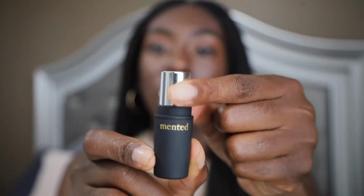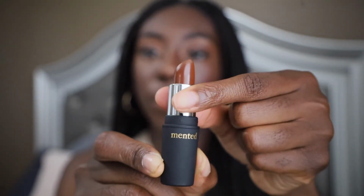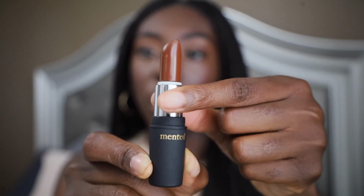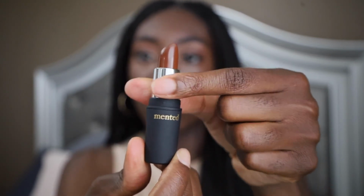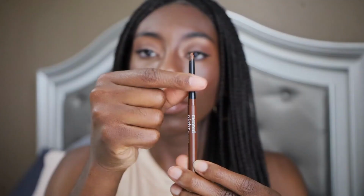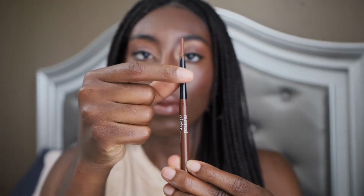So the last shade we have is Dark Night, which is described as a dark chocolate shade. Here is Miss Dark Night, a dark brown chocolate shade. She's very, very rich, she's expensive. And her sister lip pencil is in the shade Night. I mean, that's about how much I have, because I use the mess out of this lip pencil, I'm not gonna lie. If I'm wearing a lighter shade, I will use this lip pencil.